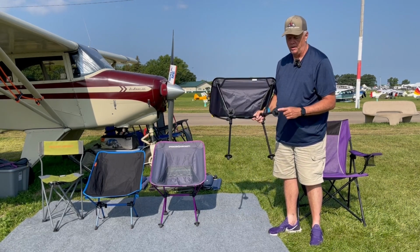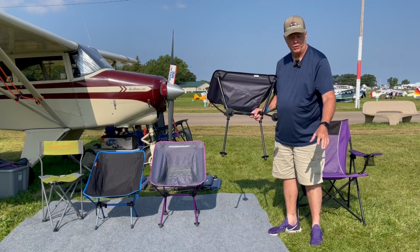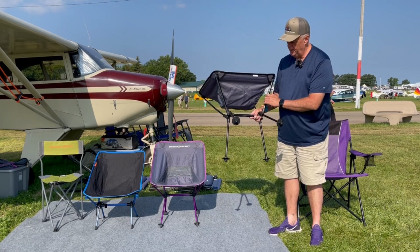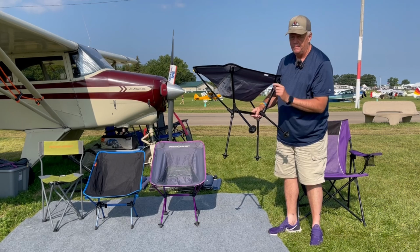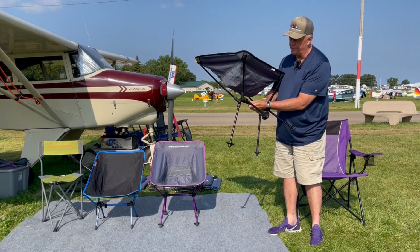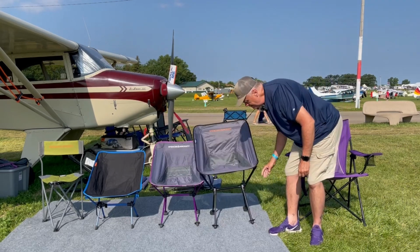But one of the things I like about this is these wide feet that it has. That is really nice. So if you're on grass like this, it's not going to sink in as far. It's pretty solid. The frame pieces right here are kind of a triangular piece, so they're not just round like the other ones. This bottom piece here is really solid.